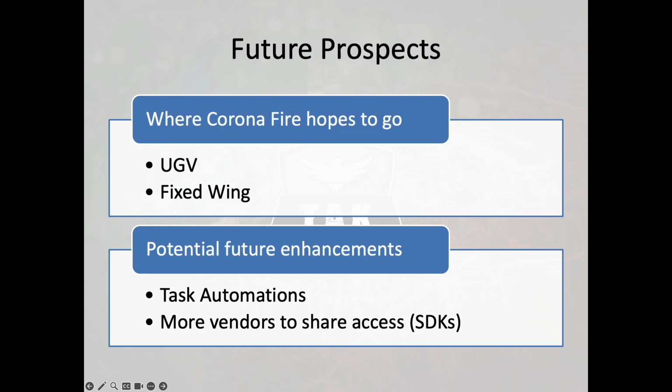The other area where I see that there needs to be improvement is on the vendor side. With a lot of UAS that we're seeing, these vendors are very much into the proprietary system, where if you want to see the mapping solution and you want to see the video sharing, you need to buy our product. And that's not what public safety is about.